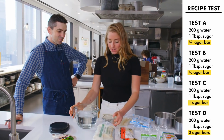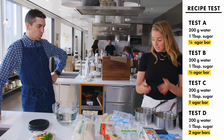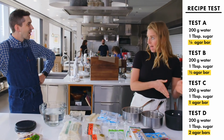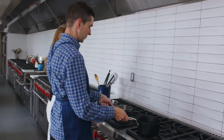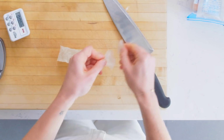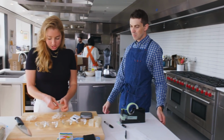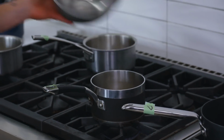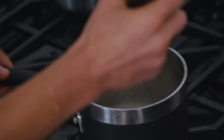Okay, so I feel like we start with a cup and a half in each, and then we go a full, and then the next one is 1.5. I like that. So we've got to get these boiling. I feel like this is more of a shreddy vibe. All right, these are simmered now. Wow, this one's thick. This one's having trouble dissolving in this little water, I think.